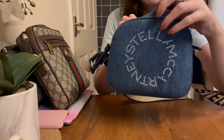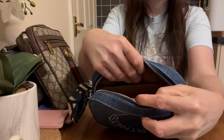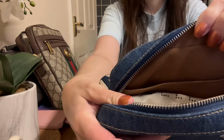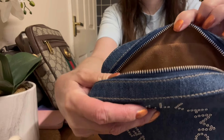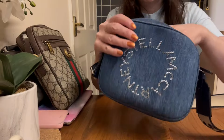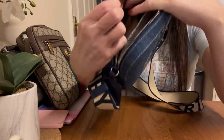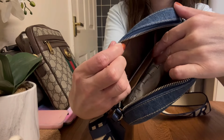So inside of this one, it's like a suede type of lining. I don't know if you can see that, it's like a golden brown colour. And then on the back wall, it just has one patch pocket. I'll see if I can show you that, there we go, one patch pocket there.